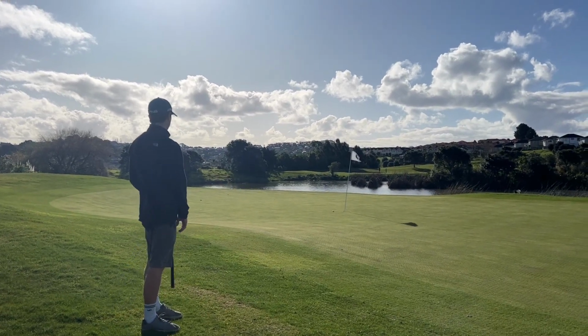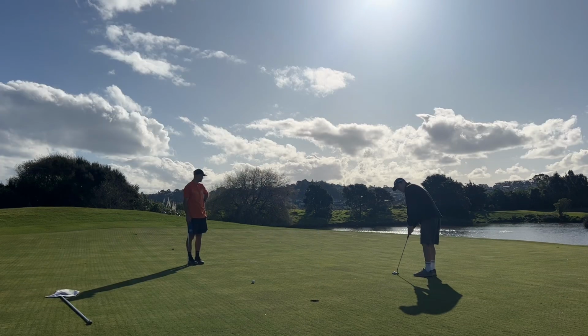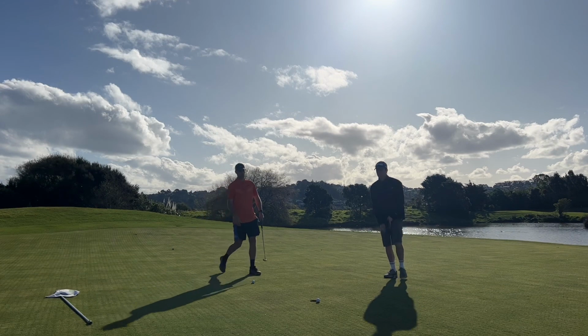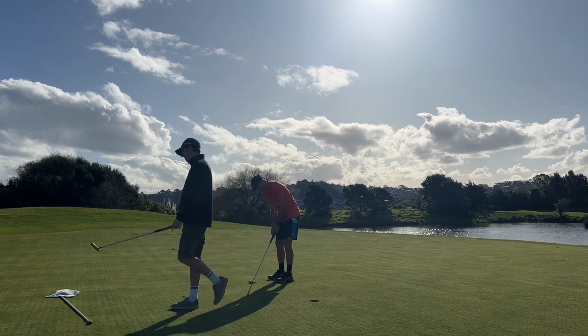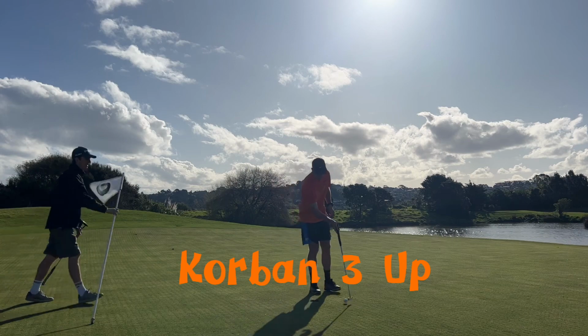Not the best chip from Korban, and not the best putt from me either. And unfortunately, we both miss pretty easy putts and both make bogeys here, so half the hole. Oh my. That just snapped.